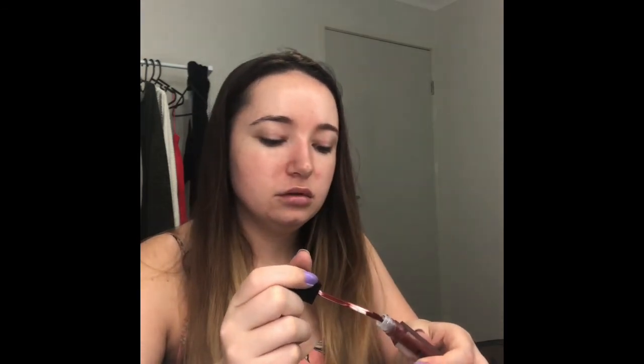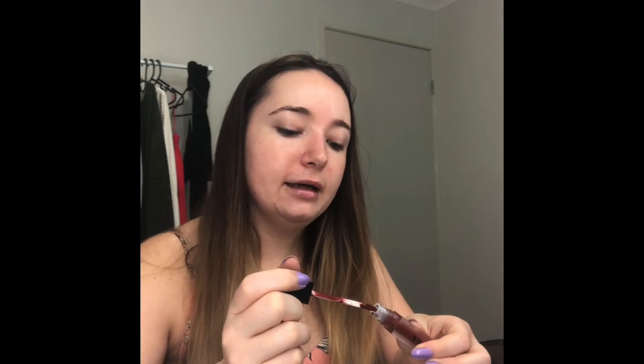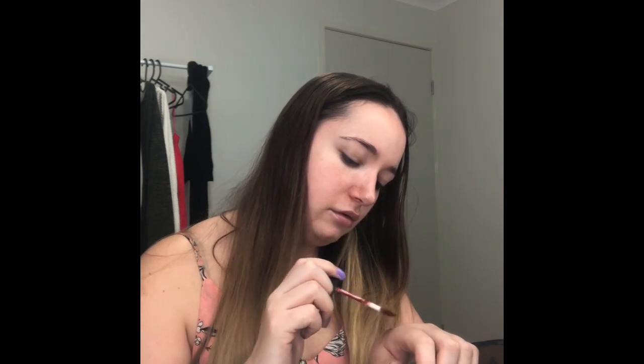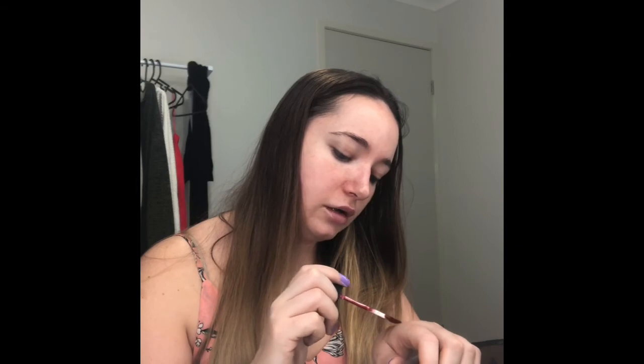So then we've got the other liquid matte that I got in the shade Nibble. I'm not gonna lie, I pretty much got this because it was called Nibble and it was on sale. It is kind of like a reddy dark brown. Ooh. So it comes out like a very deep chocolate.